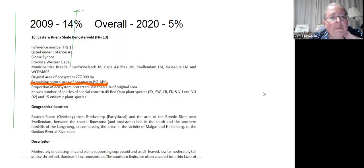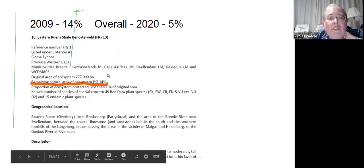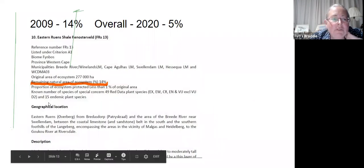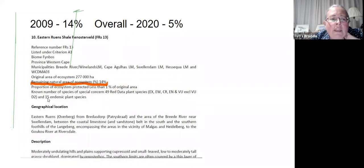So, whoopsie, I don't know what's happening there. Here is an assessment, just as I showed you the redlist website. Here's just an extract from one of the vegetation types that I've worked in, and it gives the same types of detail and information. I don't know if you can see right in the middle of the page, it says known number of species of special concern, and there are 49 red listed plant species, and there are 15 endemic species, just in this one particular type of Renosterveld.